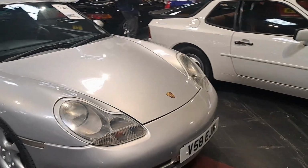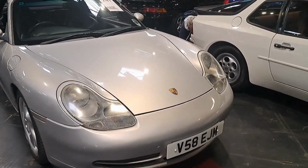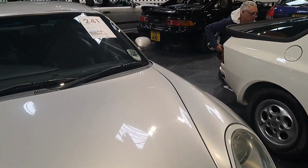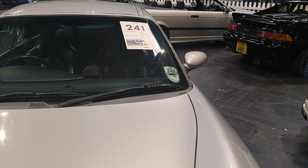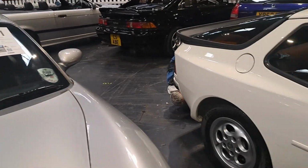Then we've got here a, I think this is a 99. Yeah, it's a 99. It's a Carrera 4. 10 to 12,000. The 996s have come down in value a little bit actually.